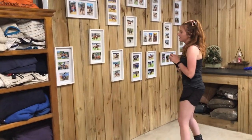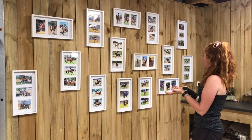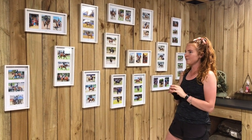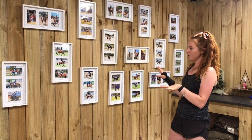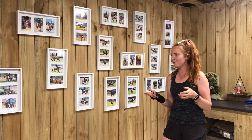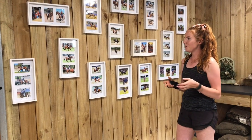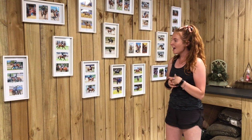And then lucky last, we have my photo wall. This was something I really wanted to have in my stable when we were laying this out. I really wanted somewhere to have photos so that when you have a bad ride, or even a good ride, it's nice to just come in and see the memories and have a reminder of why we do this when it's pouring with rain and freezing cold outside and I'm soaking wet.